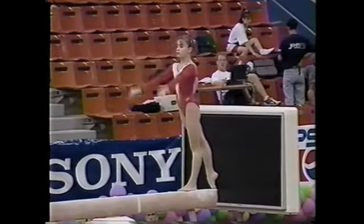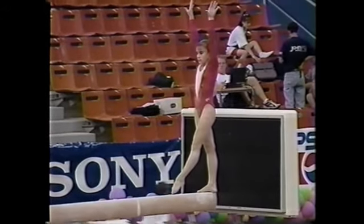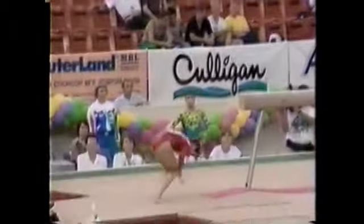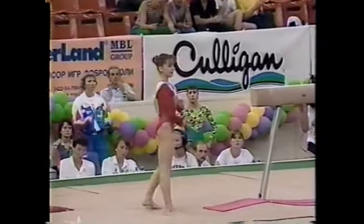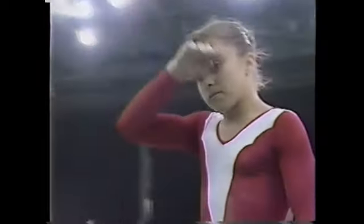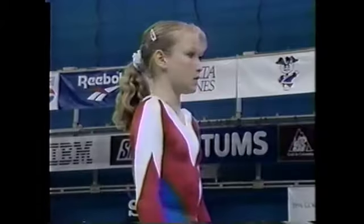Keep in mind how close these competitions are. Thousands of a point sometimes separate the medalists. So that was an unfortunate break, but this is a big dismount. Wow. Gorgeous full twisting double back with a very impressive landing. A little shaky there, but otherwise a strong finish for Podkopaeva.